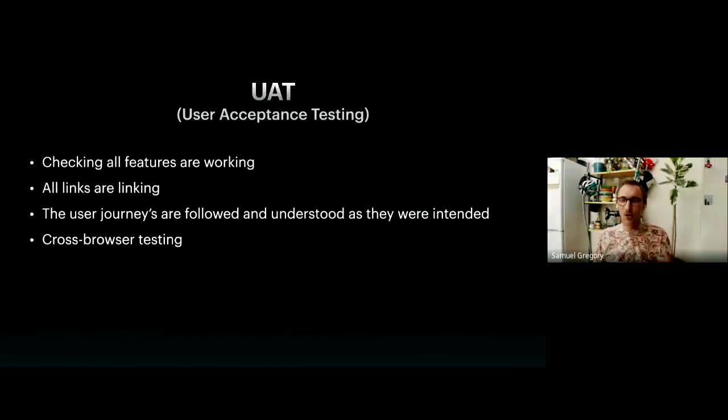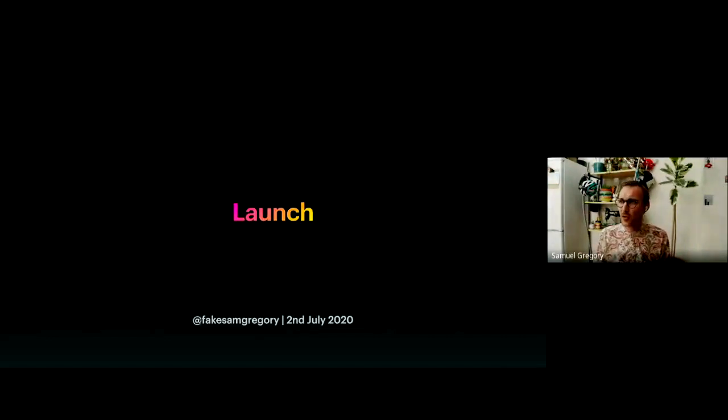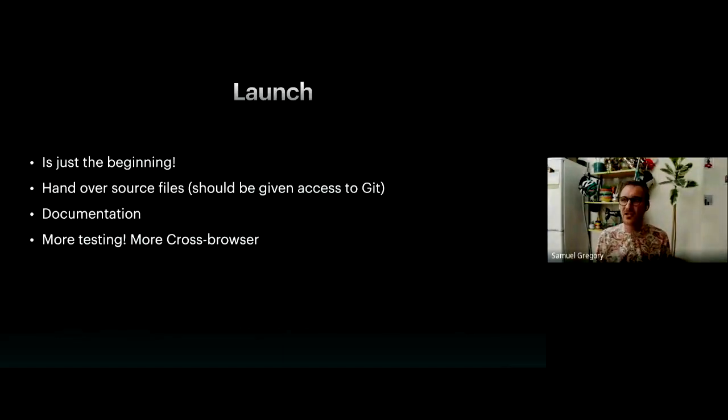So all the links working? Are the user journeys able to be followed? Is everything kind of working? And it's good to have third parties do this because they think of things in ways that you don't normally think about. And then, of course, the launch of the website is the final phase. And really, that's just the beginning.